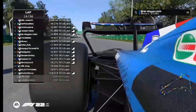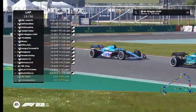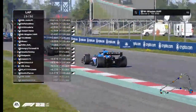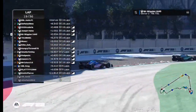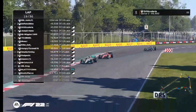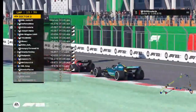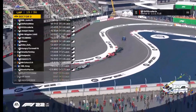Will Mr. Wiggles try it again to make a move on Joseph Hales for P4? I think he had a look, but couldn't make a move stick, so kept it safe and will try it another lap, but the DRS train is so terrible. The DRS train is back together.